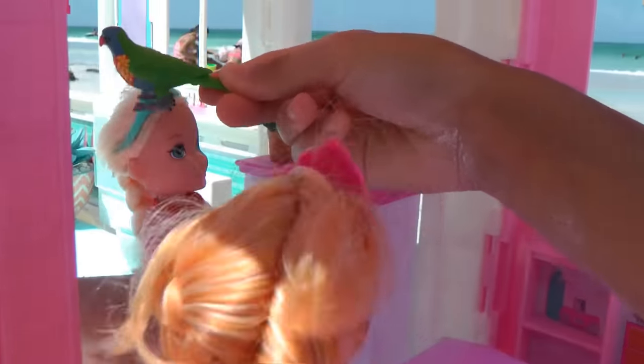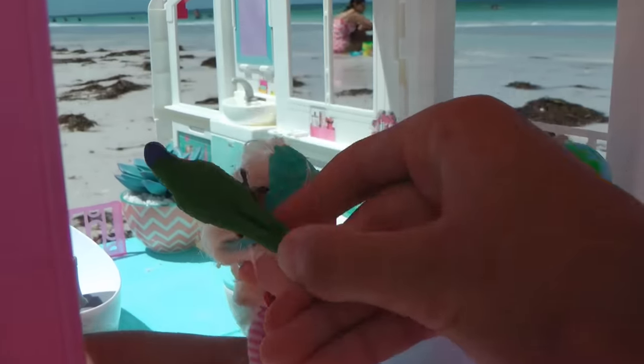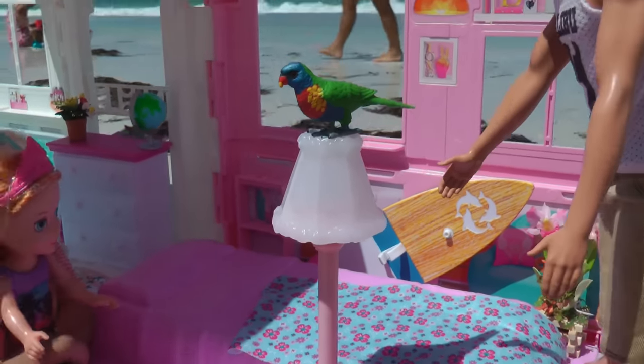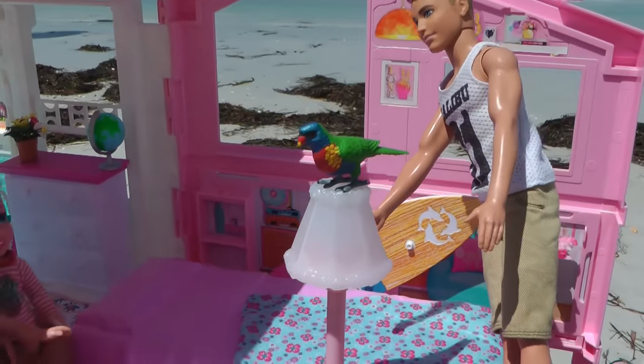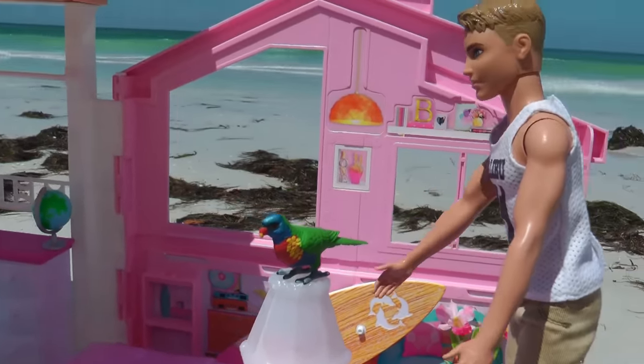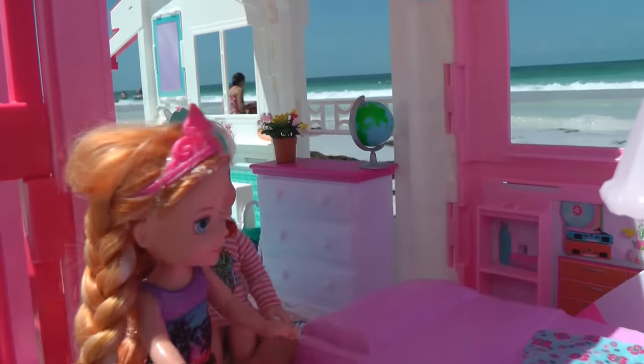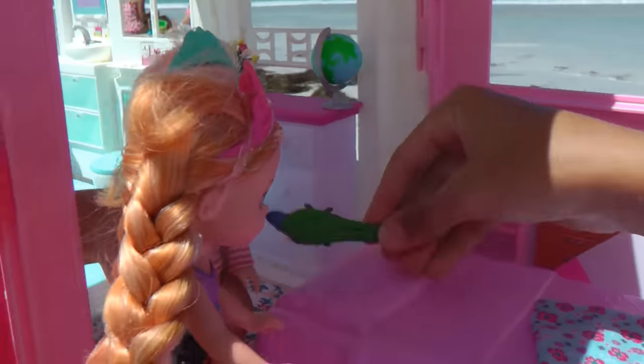Come on, bird, go out the window. Now it's on my head. Get off. Hey, look, it's on the lamp, girls. Oh, no. Get off of the lamp, calm down, bird. Come on. Girls, we don't have to be rude to it. It's not a crocodile, just a little bird. Well, we have to get it out of the beach house right now. Come on, bird. Go out. Oh, no, it's going downstairs.